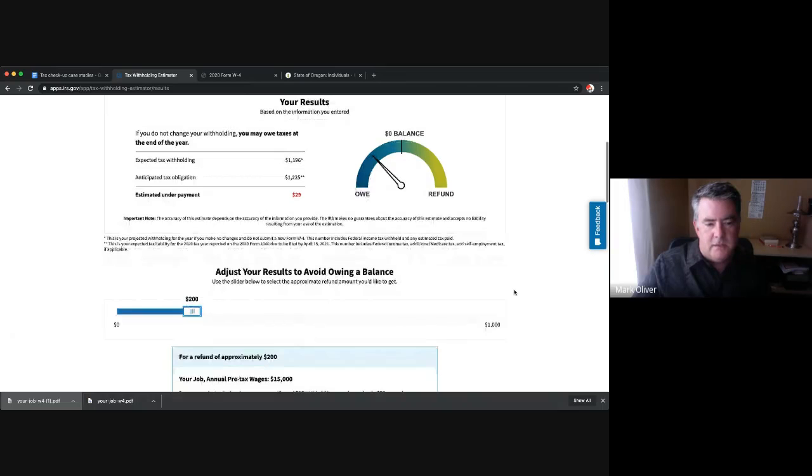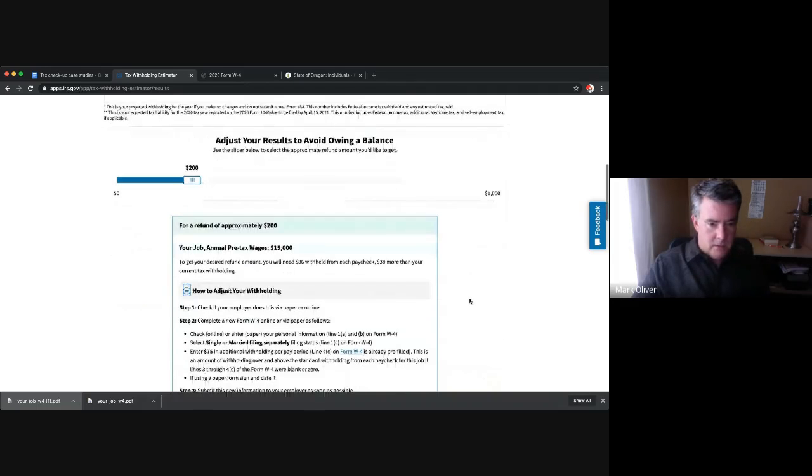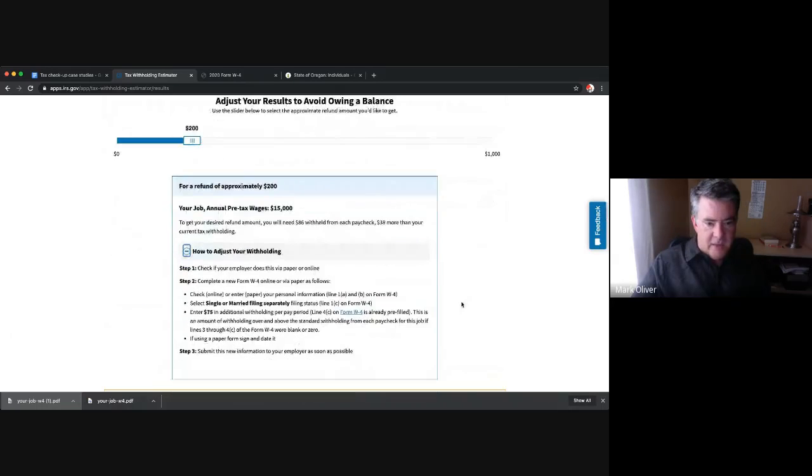In this case, let's look at the instructions for how to adjust withholding. What would have to happen is filling out a new W-4 with your employer. And I believe you can do that in Paycom, actually. You don't need to print out a form and give it to HR. You can just do it using Paycom.